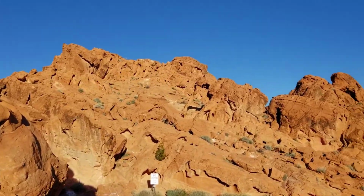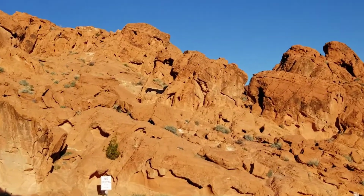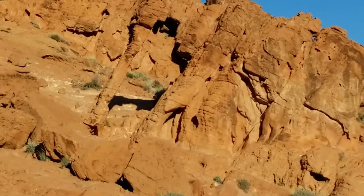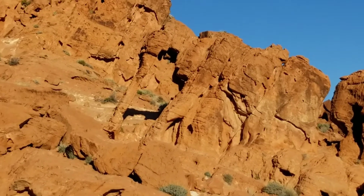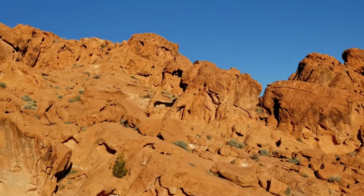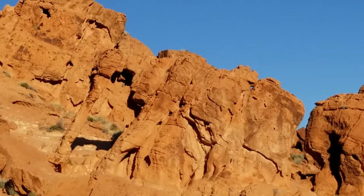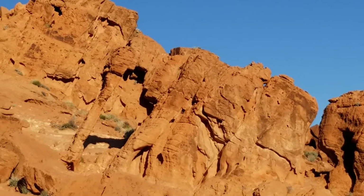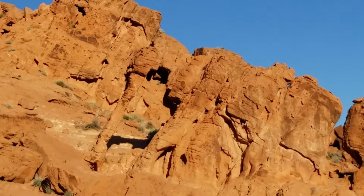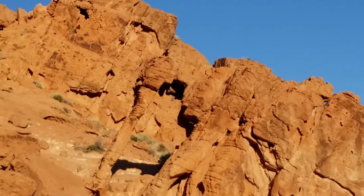This is the bunny rise. And we're going to look at Elephant Rock. Let's see if we can get a good shot of Elephant Rock. It actually does look like an elephant if you look closely. Wait a minute. I'm having trouble seeing in this. The sun is just hitting this screen. Here is Elephant Rock.